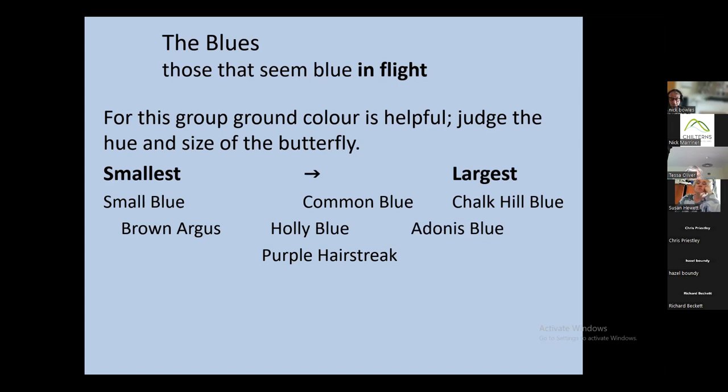So the smallest blues in our area are the small blue and the brown argus, which often is almost the same size. So you can see really tiny brown argus, although some can be about the same size as a common blue. The common blue usually is slightly bigger than the holly blue. And they're both about the same size as a purple hairstreak, which I know isn't a blue butterfly. But when it's flying around, it can look very similar to a blue butterfly because it looks silvery, basically. The largest are the Chalkhill and Adonis. So the size gives you a clue. The fact that it's blue, of course, is a clue, or silvery blue might be more accurate.